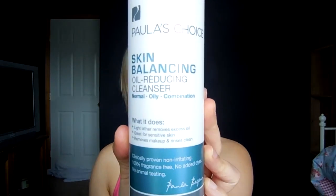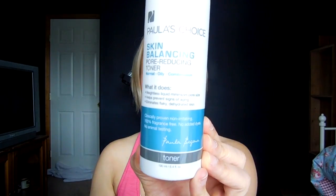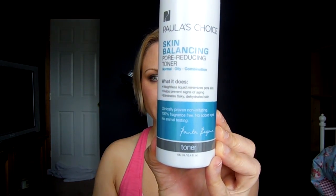I picked up the Paula's Choice Skin Balancing Oil Reducing Cleanser. This is for normal, oily, and combination skin. I've never tried this cleanser, so I thought I would give it a go. I also picked up the Paula's Choice Skin Balancing Pore Reducing Toner. So there's that. I've never tried that before.